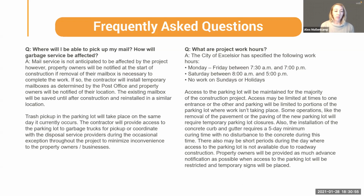Trash pickup, I think, will be a little bit more tricky. We're going to have to get in touch with each of you and the trash haulers and determine the schedule that's happening today and make sure that we can accommodate that. In general, the contractor is responsible to make sure that trash is picked up. So it is their job to do that. But we will make sure to be in contact and know what those days are ahead of time.